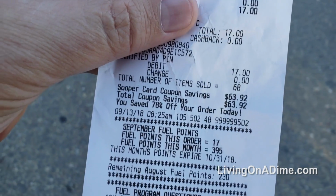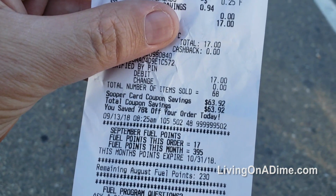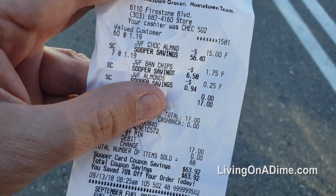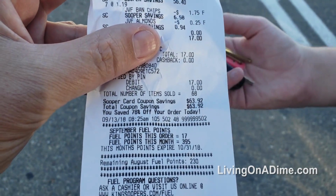So anyway, great deal. Gonna go back in and get the rest of those almonds, and just remember, keep your eyes open, and when you see something great, take advantage of it. It's there. There's nothing wrong with it. So I forgot to mention, if you look at this, you can actually see on our receipt here, we got 68 items for $17. And I did also get a few more of the banana chips that were there, and I think that was just an amazing deal.